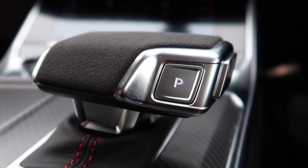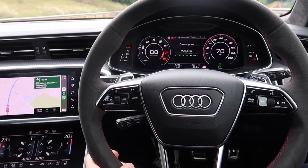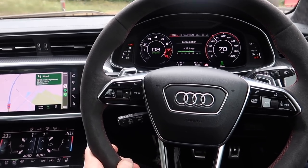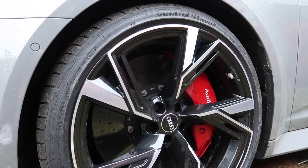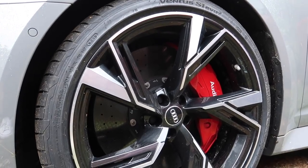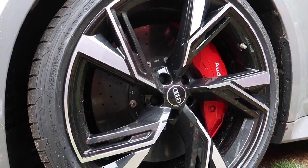But as I was saying, you go back to the efficiency mode, and it shuts down four of the eight cylinders. So in theory, you should get a pretty decent MPG. Now, Audi say that this car will do around about 23 miles to the gallon, I believe it is. And in the efficiency mode on a motorway, that should push on closer to hopefully around the mid 30s or so. Don't forget, this is a 4-litre V8.